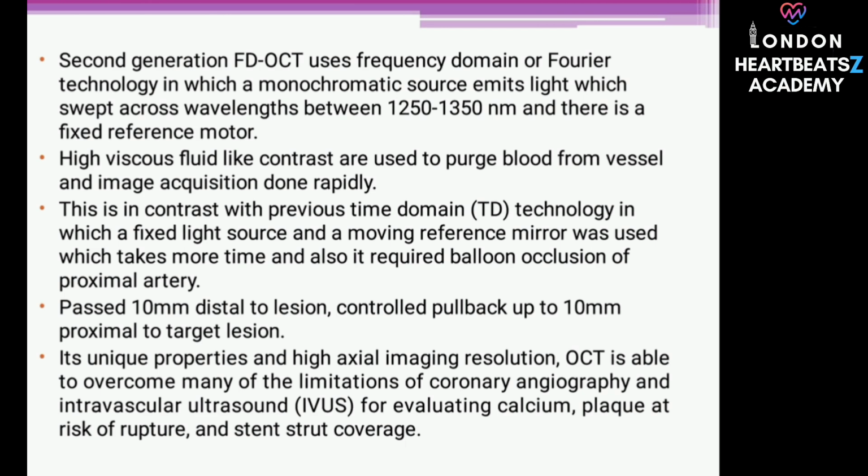It is. This high level of detail allows OCT to overcome many limitations of both angiography and IVUS, particularly when evaluating calcium characteristics, identifying vulnerable plaques, and assessing stent strut coverage. That resolution sounds incredibly high, 10 to 20 micrometers. The review mentions that this allows OCT to overcome limitations in evaluating calcium, vulnerable plaque, and stent strut coverage, things that IVUS might not be able to see as clearly. That really suggests a significant leap in the level of detail we can achieve. It absolutely is a significant step forward in terms of the level of detail.